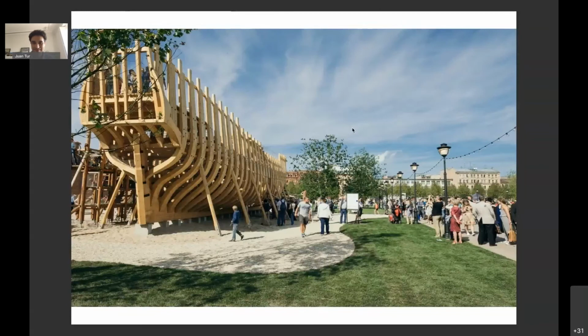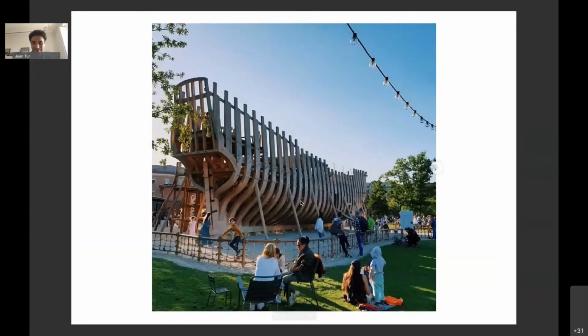The boat is super crowded. They need to put a control point because they need to limit the children playing inside it.